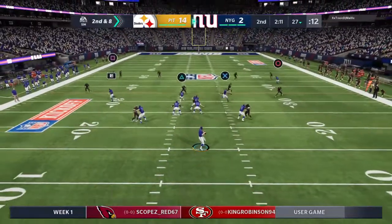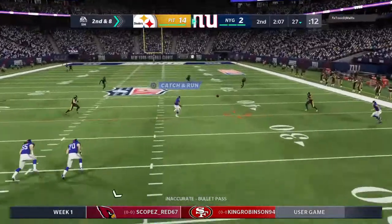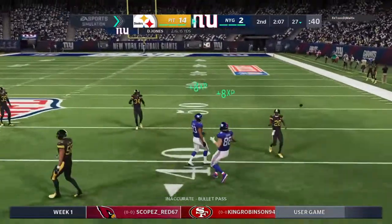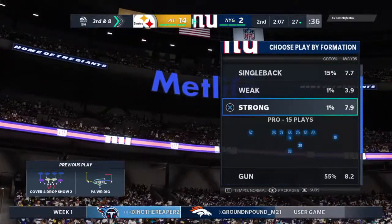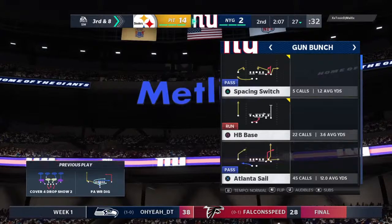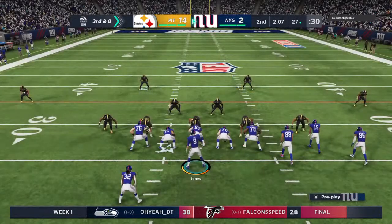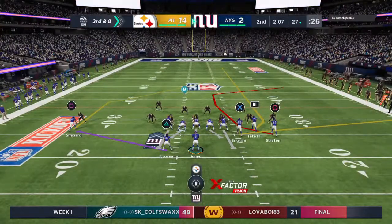Now Jones, and this one's incomplete. You can tell they wanted to get that ball downfield, but they had nothing working in the secondary, so he dropped it off to the running back. That one ended up incomplete. The Giants on 3rd down, just 1 for 3 thus far. This is 3rd and 8.